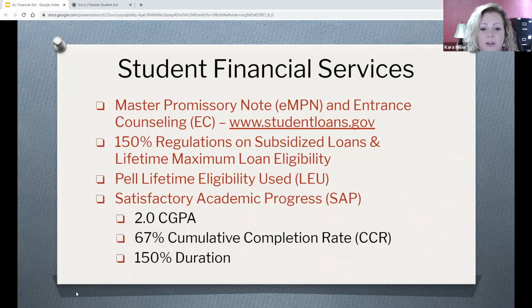At any institution you go to, you will have to maintain satisfactory academic progress, meaning you need to maintain a 2.0 GPA or higher. You need to complete at least 67% of the classes that you are attempting each semester. So you need to make sure you keep that in mind when you're withdrawing, dropping, or adding classes. And then there's also the 150% duration. So if you're out there taking loans at multiple institutions and it's 120 hours, and you haven't completed your degree by the time you've taken 180 credit hours, then you've reached your maximum amount of eligibility for a subsidized loan. Anything after that would be an unsubsidized loan.